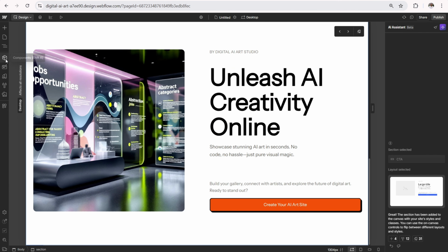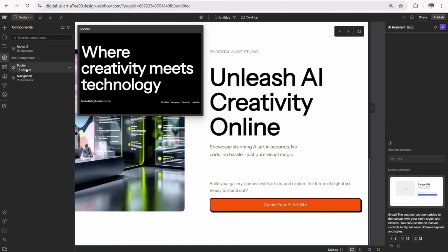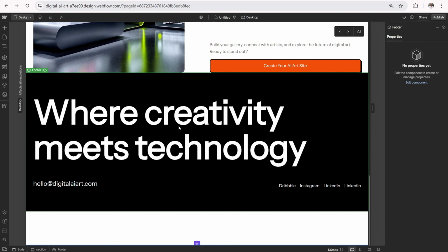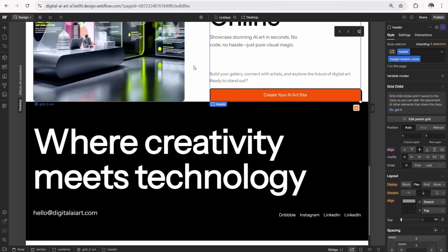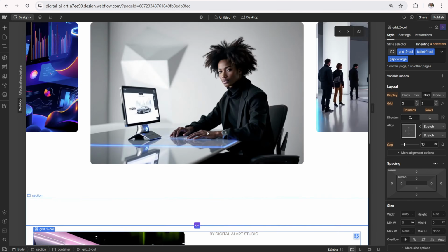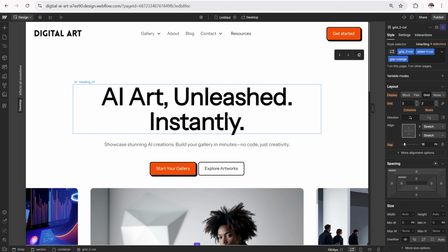And then over here, when you're finished doing that, make sure to go over here to your components, then add in your footer at the very bottom of the site. And of course, if anything's kind of clashing over here, then you just need to make adjustments as needed. But that's how you would edit a blank page starting from scratch.